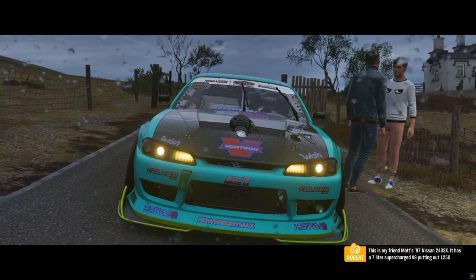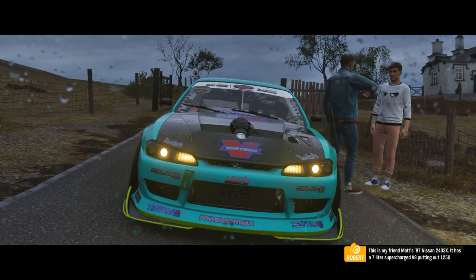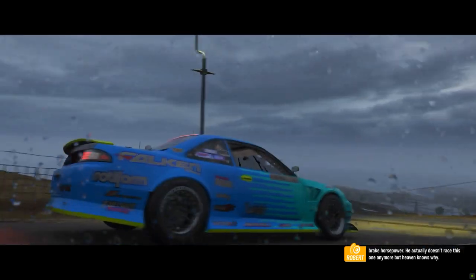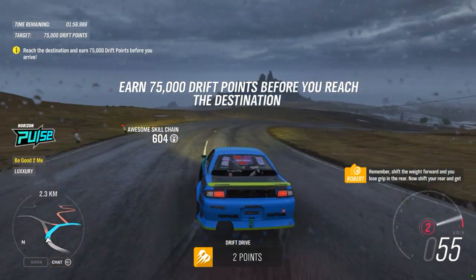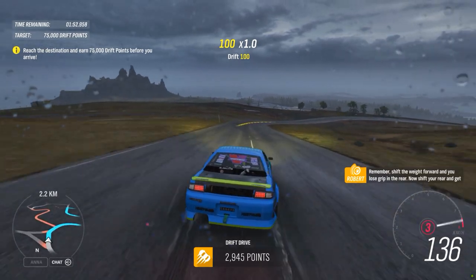This is my friend Matt's '97 Nissan 240SX. It has a 7-litre supercharged V8 putting out 1,250 brake horsepower. He actually doesn't race this one anymore, but heaven knows why. Remember, shift the weight forward and you lose grip in the rear. Now shift your rear and get going.